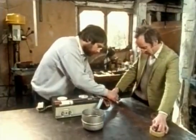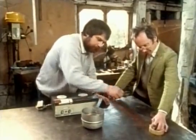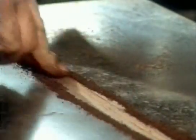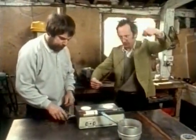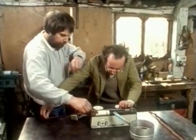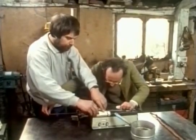We need a little bit more. I just have to rub it into the sticky side. Get off all the excess. Right. Now we record some. We put it in an ordinary audio recorder. Yeah, I think I've got it in the right place.